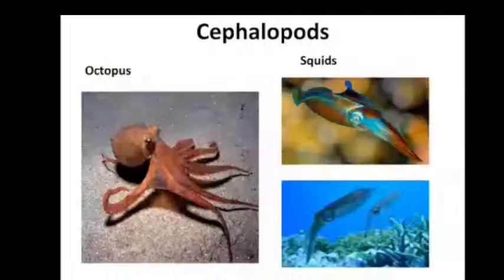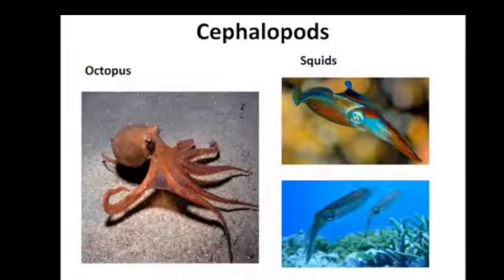And then, well, those are the members of phylum Mollusca. We have the gastropods, the pelycopods, and the cephalopods. My prayer is that you manage to differentiate them, because that is the major aim of this lesson, for you to be able to identify these different organisms and also give their characteristics.